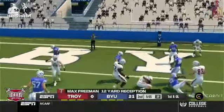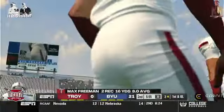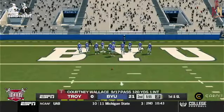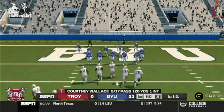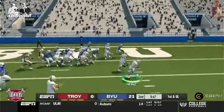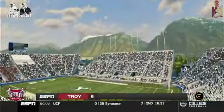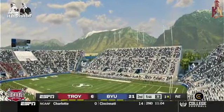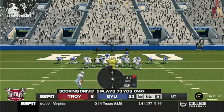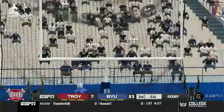Gets it out to his receiver in a hurry. And that sets them up with a 1st and goal. At the 2-yard line. That makes it 1st and goal. They're crowding that line of scrimmage. And he has it on the corner. Touchdown, Trojans. He splits the uprights with the extra point.